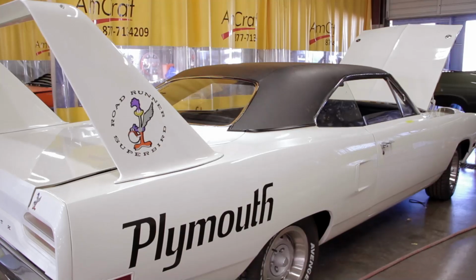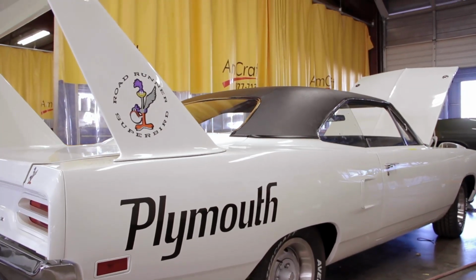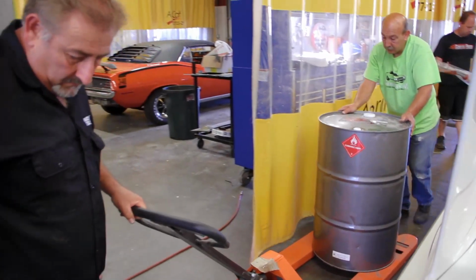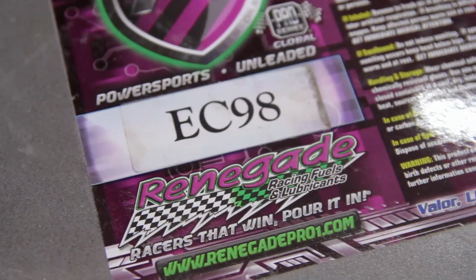Right now we're getting ready to fire up the Superbird. That means we got to top off all the fluid levels, transmission, oil, antifreeze. We're putting fuel in it. We just got a new line of fuel here from Renegade. Going to give it a try. It's 98 octane, so hopefully the engine runs like it should back in 1970.